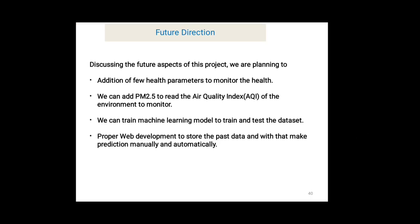So, future direction. Although we have proposed a model, we are left with many things. We can integrate a PM 2.5 sensor to read the air quality index of the environment. We can train the machine learning model with more algorithms to get proper accuracy and make a better prediction. And we are also focused on developing a proper web development of our project.